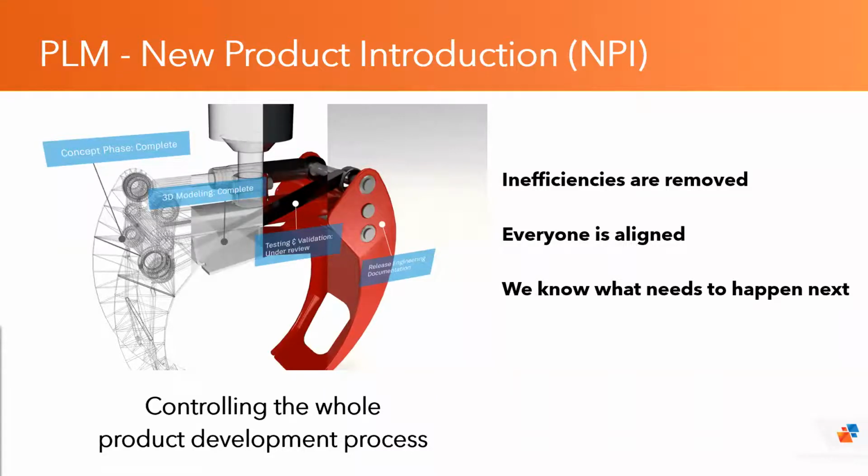Everyone is aligned with configurable project templates that really standardize all your milestones, deliverables, and tasks. You can see who owns it, determine if something slipped through the cracks, or if something's overdue. And it's real time, so that provides you project management alongside design management. You can look at a single product, a group of products, even a complete product portfolio of all the products, week over week, quarter over quarter, year over year.